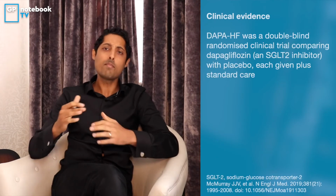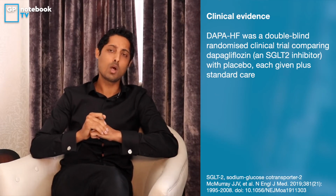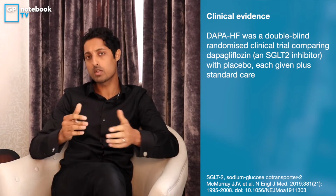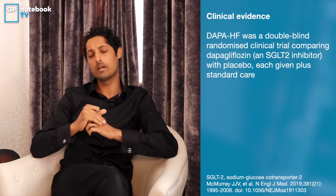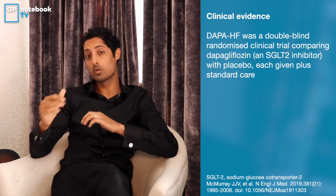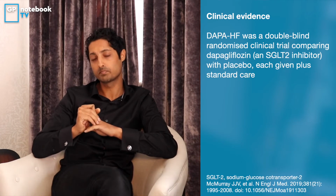Now, the DAPA-HF trial was a trial that looked at the use of dapagliflozin and compared this to placebo in patients with chronic heart failure that had an ejection fraction of 40% or less and that were already on optimal medical management. So characteristics I'm sure we can all relate to in general practice.